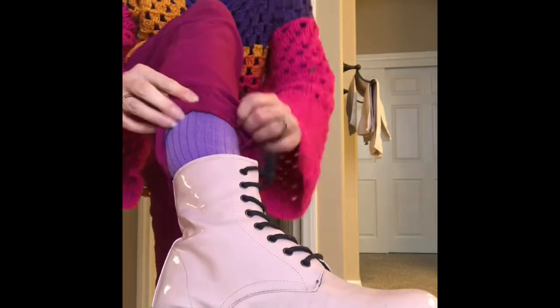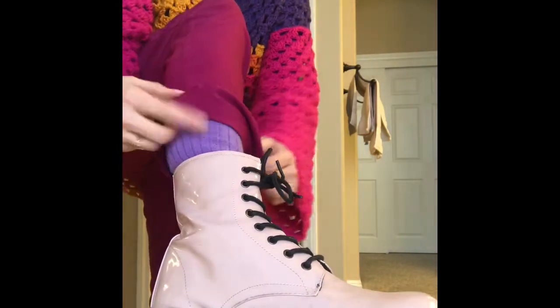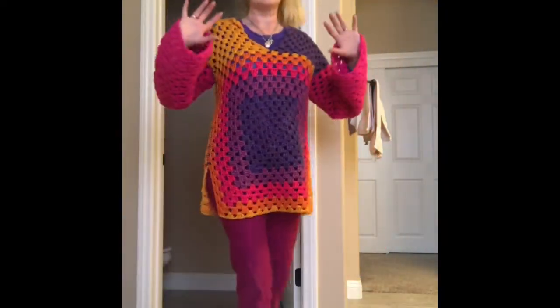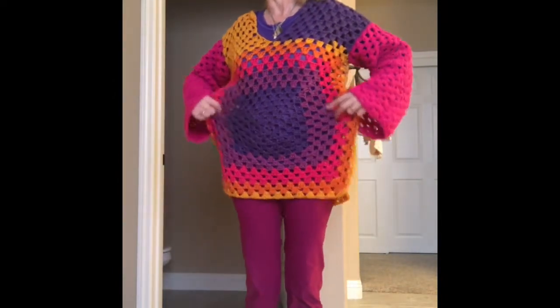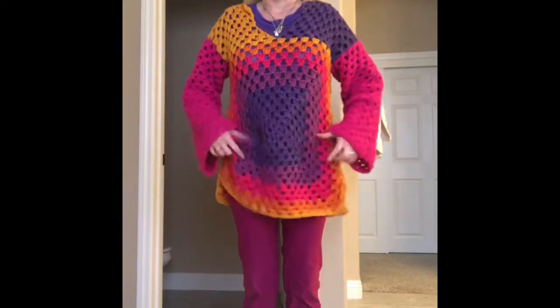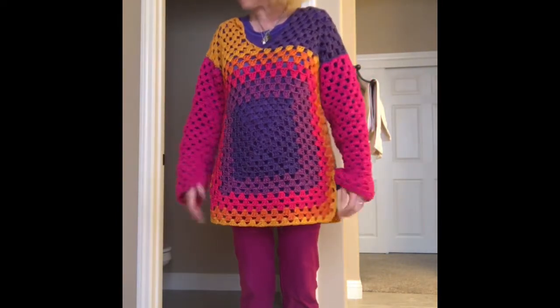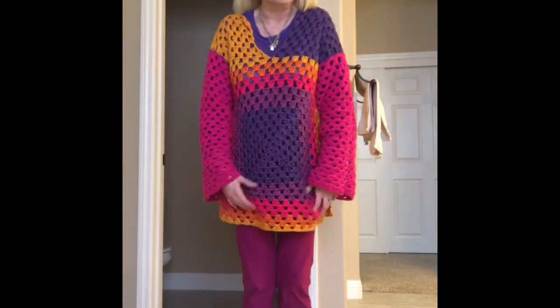Which socks am I wearing? Just purple socks. So, this is my outfit of the day. This is super, super comfortable. It's a Karen cake. I don't know what color it is. It might be troll or something. I'm not sure.